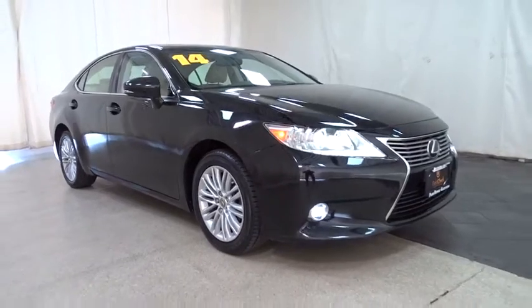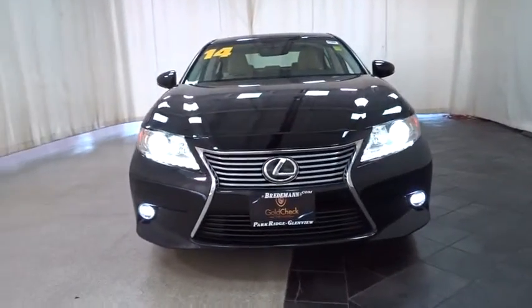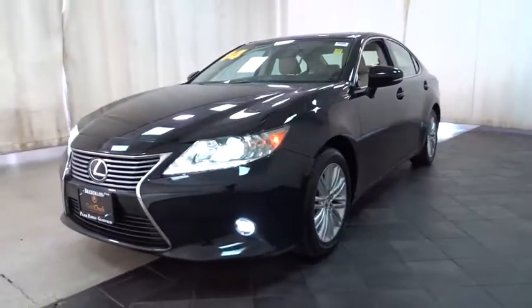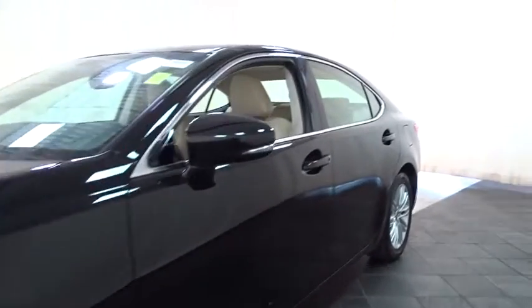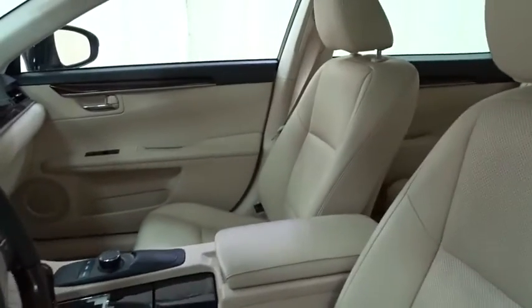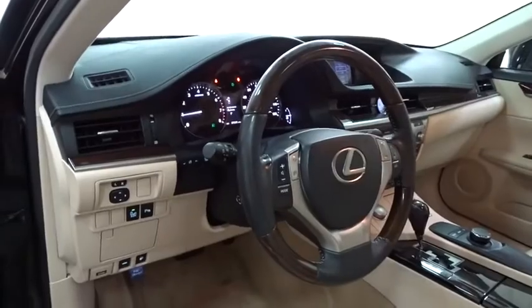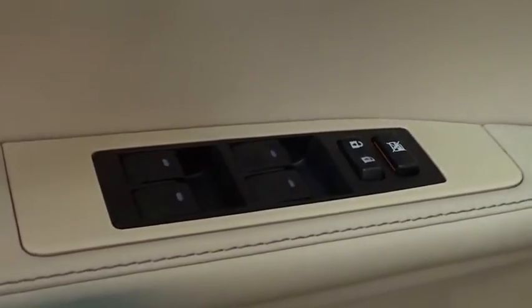The 2014 Lexus ES350. The Lexus ES350 is a sophisticated combination of distinctive styling, luxury, and smooth performance. A 3.5-liter V6 engine propels the ES from 0 to 60 miles per hour in 6.8 seconds, and the countless standard interior features transport you to a new level of luxury and convenience. This vehicle has less than 90,000 miles.